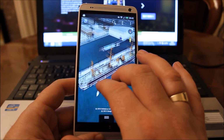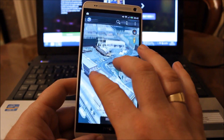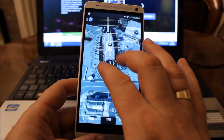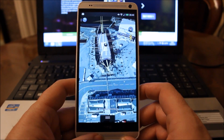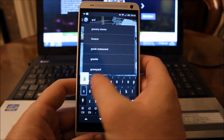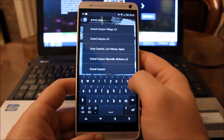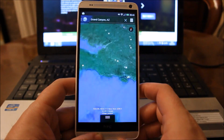Now, as you can see, there's an awful lot of detail around here. There's HMS Victory. An awful lot of detail. And everything is pretty smooth. That is very, very impressive indeed. One of the things I really like as well about Google Earth is the topographical data. So let's do a search and let's go to the Grand Canyon. Grand Canyon, Arizona. Here we go.